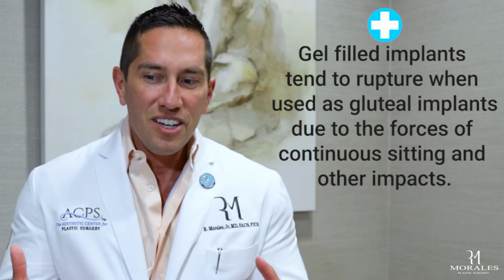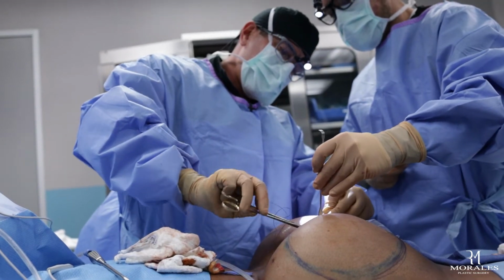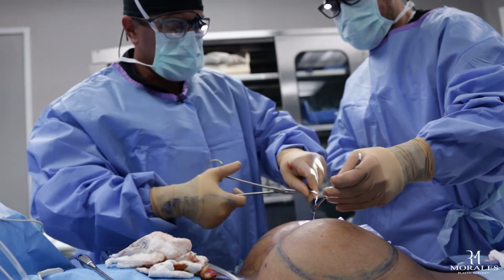Personally, I've seen a lot of problems with those types of implants because they just can't sustain the forces of sitting and jumping and falling, and they can't tolerate them without rupturing. I've taken out a lot of those ruptured implants. So in the United States, as of right now, the only implant available to our patients is the semi-solid silicone gluteal implant. It really depends on the patient, on their look, on what they want to look like, what form of gluteal implant the patient will get.